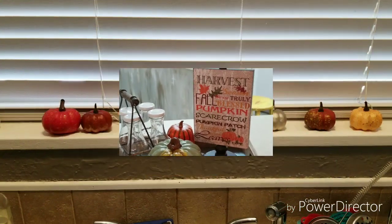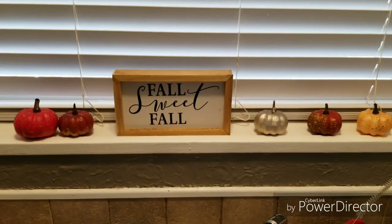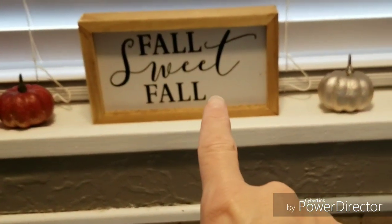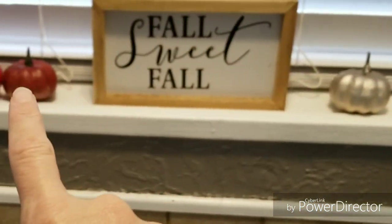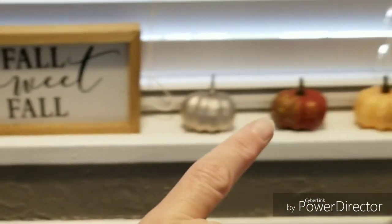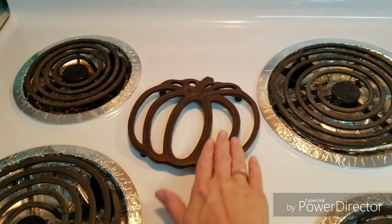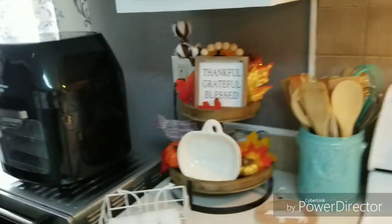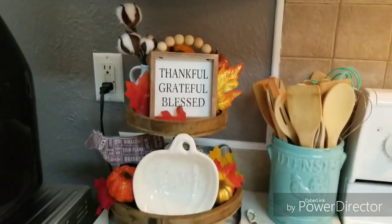I love it. Now we are in our kitchen. I'm not going to show you the sink because there's actually dirty dishes in it, but this is above my sink. The Sweet Fall sign I got from Hobby Lobby last year. The little pumpkins I just kind of added to the sides came from Walmart. Over here on top of the stove, there is a little pumpkin hot plate that came from Hobby Lobby last year.